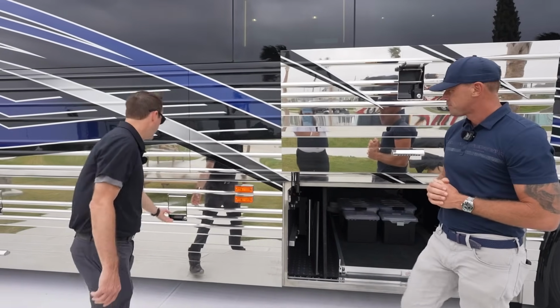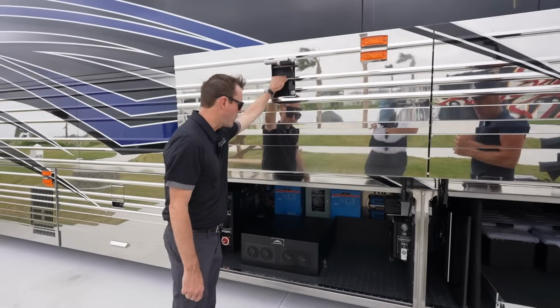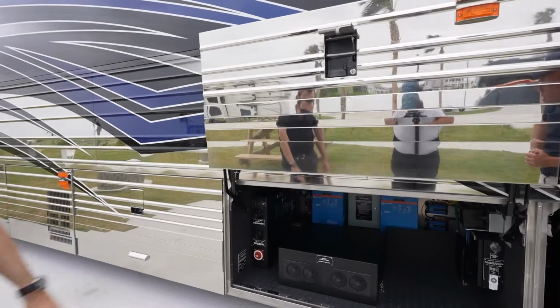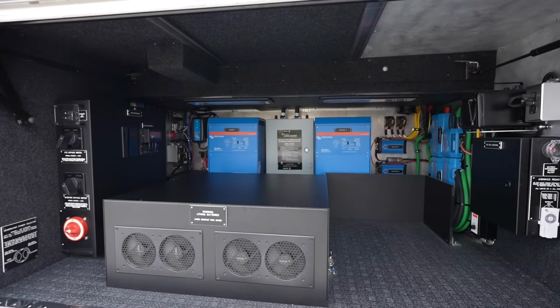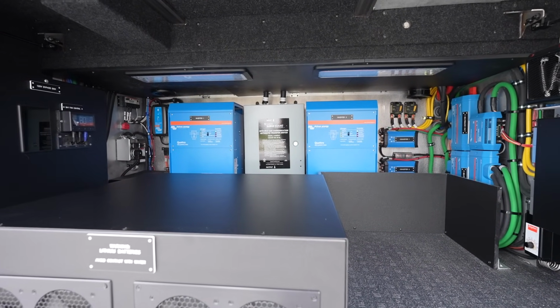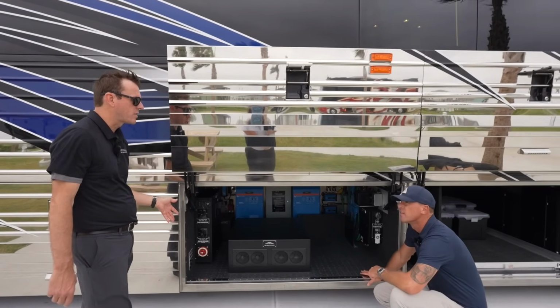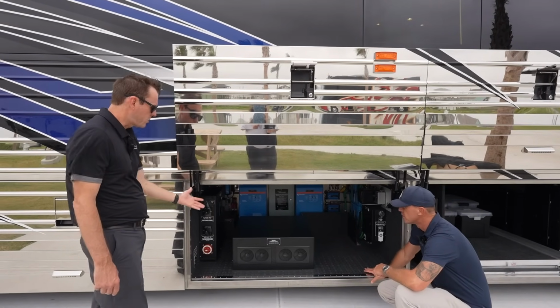Yeah. So bay 2. So this bay has our inverters. We were talking about the 5,000 watt Victron inverters. We have a little storage area there. And then this one has 4 lithium batteries on it, Andrew, but we have it set up so you can go to 8, or you actually can put 16 in this coach. There's enough room for that. So it's whatever you want.